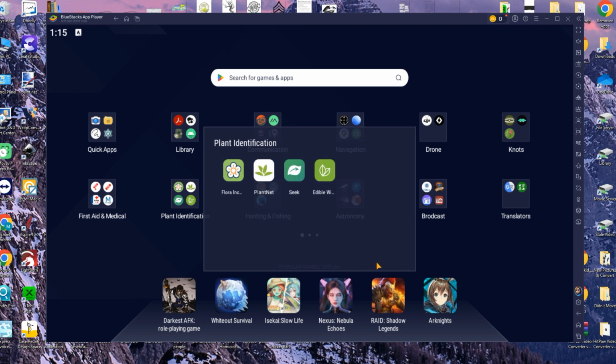Plant identification and edible plants. These, again, all work offline. None of them are fantastic, but they all have value. I have tried numerous ones, and these all work okay. But more importantly, these all work offline. There's one that works fantastic that I didn't download for this that has to be online.